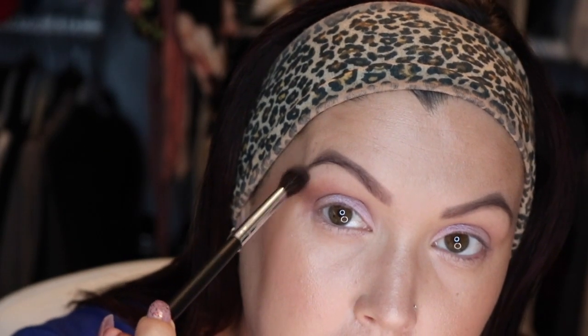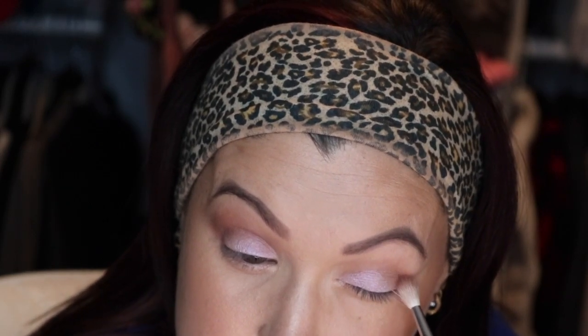So I'm just gonna pick up another blending brush here. This is the Morphe M535, and I'm just gonna pick up Wedge again and just blend it. Just go over it, just to make it not so, what is my terminology? To blend it a little more and not make it so vibrant of a purple. Moving on to the other eye, just doing the same thing, picking up that MAC Hoax and going into the crease.